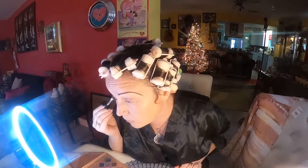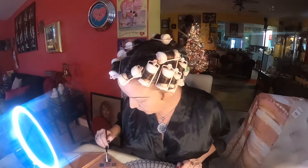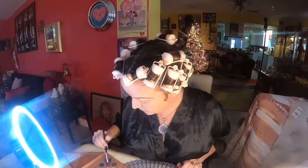So I'm just gonna dab some on. And I think just on the lid and around the bottom, I'm gonna put a darker color. And I have one here that's like a black color. That's what we'll do for Clara.